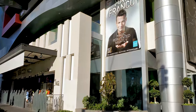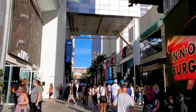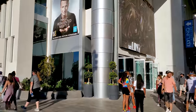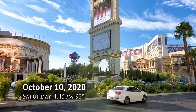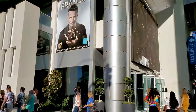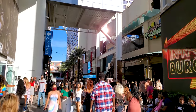And I wanted to see what the daytime crowd is like. The town is absolutely packed today. It took about 45 minutes to even get a parking spot. It is Saturday afternoon, October 10th, about, I'd say, 92 degrees right now. Everyone's enjoying themselves. And we're gonna go have a look around.